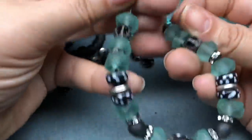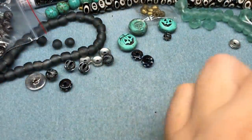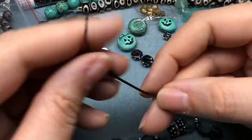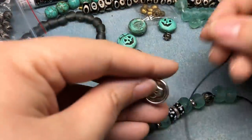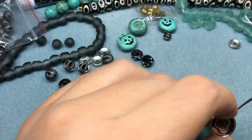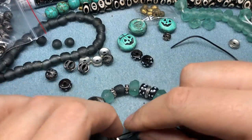So cute. Actually, we're doing well. It's because these beads are so chunky that I need to add some extra length. So I'm going to put one more bead on and then we're going to double check that length. Yep, that's perfect. And then I'm going to put on my button. I don't know if this is the right way to string that on, to get them to face the way I want them to face, but oh well.